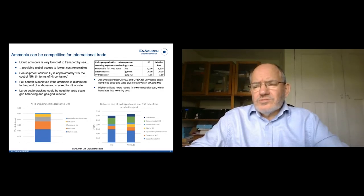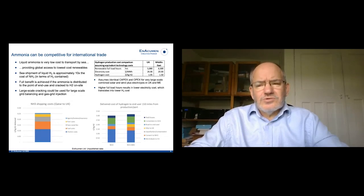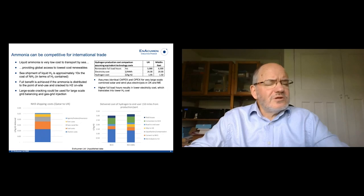For the Middle East, or Australia, or North Africa, that is a very conservative figure. You may very well get 7,500 full load hours in those countries. If we assume all other things equal, in other words, identical CapEx and identical OpEx for very large scale combined solar and wind plus electrolysis in the UK and the Middle East, and we just look at total load hours, then that reduces the electricity cost, as you can see on that graph, to make the electricity cost significantly lower in the Middle East compared to the UK or Europe. And this translates directly into a lower hydrogen cost.